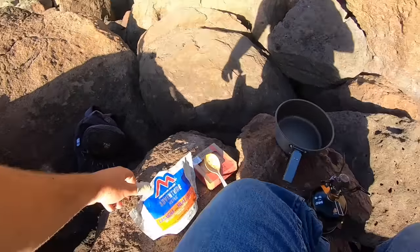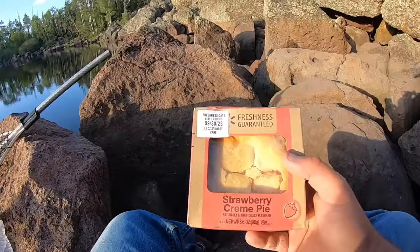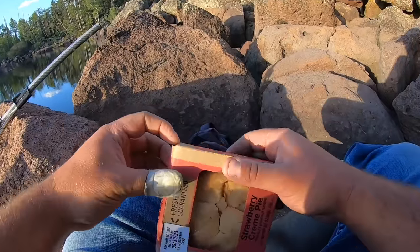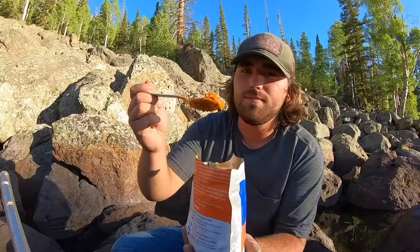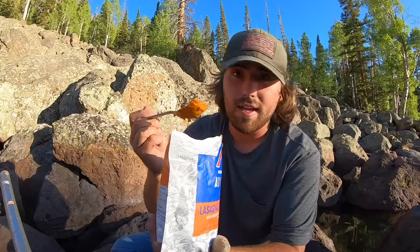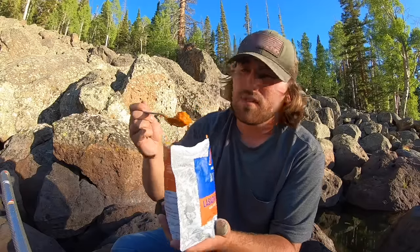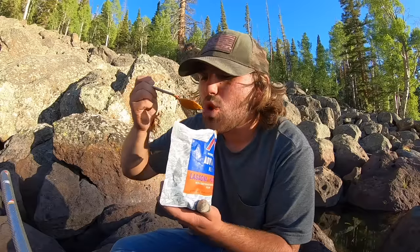Dope. The lasagna still needs to cook, but I'm going for the pie. Strawberry cream pie, 74 cents from Walmart. Like, they slap, dude. Look at that. Like I said, this is one of the better meals these guys have. Like, it tastes just like lasagna. Because some of them do not taste like what they're supposed to taste like. Oh, yeah. That was good.